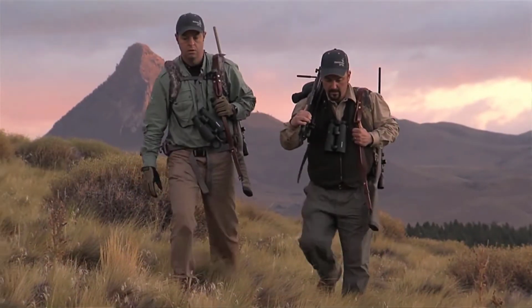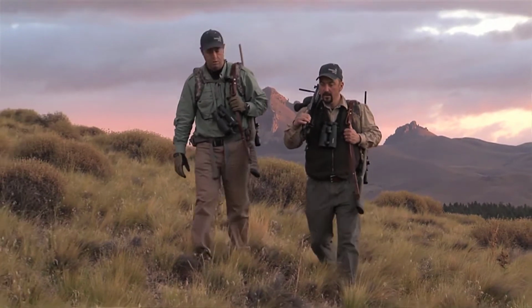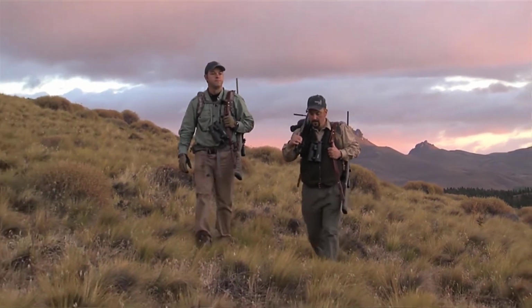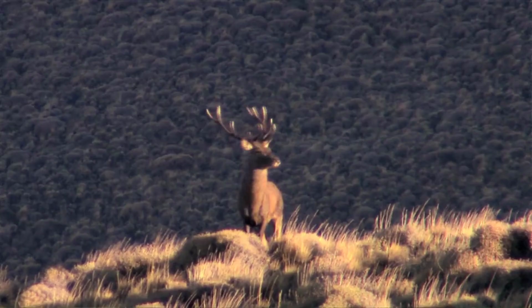When you're out in the field, you've got a backpack, you've got a rifle, and you've got all this kind of gear, and you still have to be able to use the binocular and have all that gear on, and that really comes down to how comfortable they're going to be and how much game you're going to see.